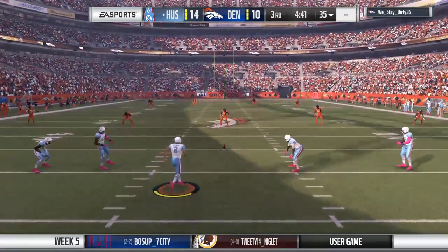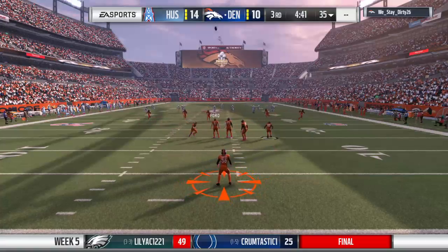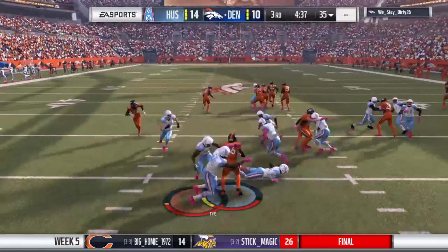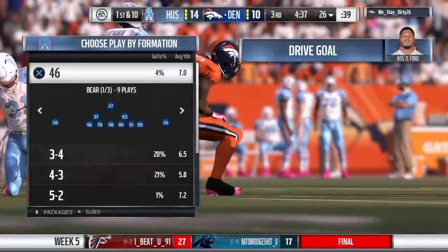Out is the kickoff unit as they run up and send this one away. Now it's Chris Thompson on the return. Muscles him off, and he'll take this one near the 25, call it the 26-yard line.